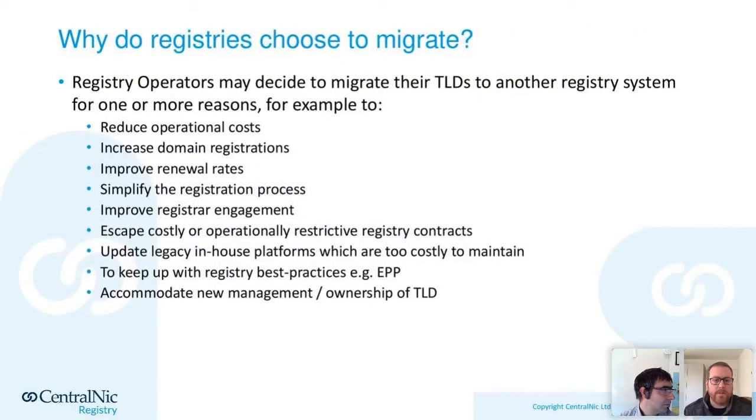So why would a registry operator choose to migrate their top-level domain to a different service provider? There can be a number of reasons, and they can be operational, financial, commercial, or technical. We've dealt with registries who are choosing to move for all of the reasons I've just mentioned. We've dealt with registries who have difficult operational complexities to deal with, where some of the key functions of any registry operator weren't being provided by their existing provider, and they needed to reduce the cost of operations by outsourcing those functions to a new provider.